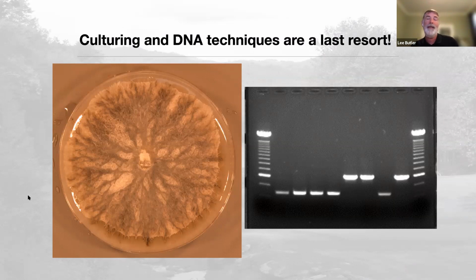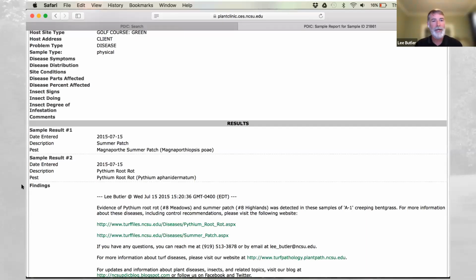I do get this question a lot, and that's do we culture fungi and extract DNA for identification? And we do that quite frequently, but most of the time that's because of a research issue or something along those lines. For day-to-day diagnostics, we don't use this technology. It takes too long. Most folks need an answer within 1 to 2 days. But if it's a new disease, which we do see new diseases on occasion, we will isolate them, collect them, extract the DNA. We can sequence the DNA and get a very accurate identification of the species and things like that. But day-to-day, we don't use that.